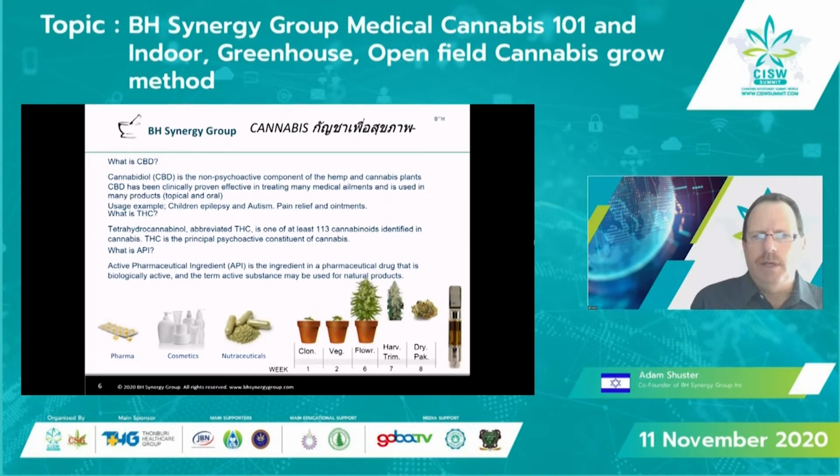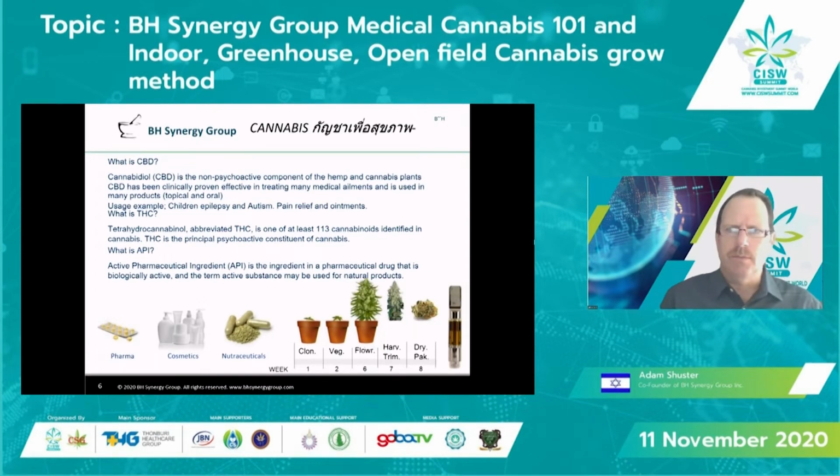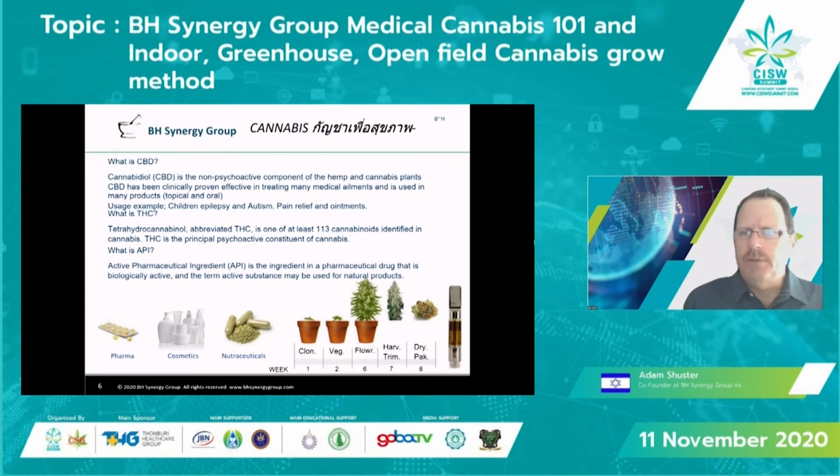API is active pharmaceutical ingredient, the active pharmaceutical ingredient that goes into the products that are used for people. Now let's talk about that for a moment, because that is almost maybe the most important for the pharmaceutical industry and for nutraceutical industry. And I like to compare it to using coffee. You have coffee beans, you make espresso, you put steamed milk, you get a cappuccino, and you add hot water, you get even a further drink. The API is the active ingredient from the THC or THV or CBD, CBG that will go into products used for pharma, cosmetics, and nutraceuticals.